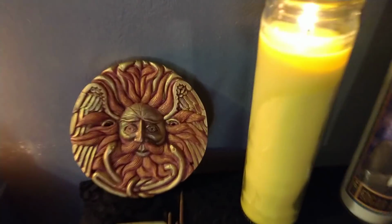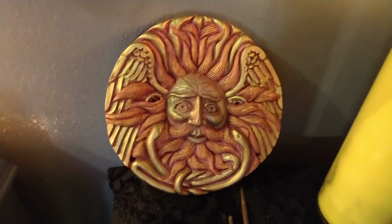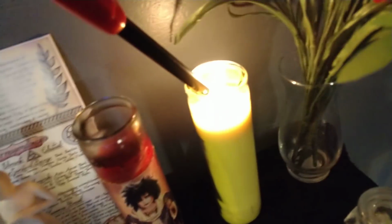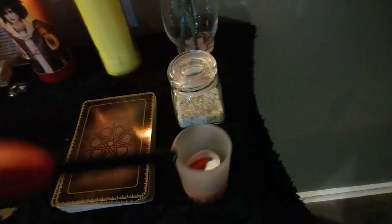This is a Belenos wall. I don't know what you would call it, but it goes on the wall. I haven't hung it up yet. Celtic sun deity. Really, really beautiful. That came in the Witch's Moon box as well. So we've got some gold candles for Litha.